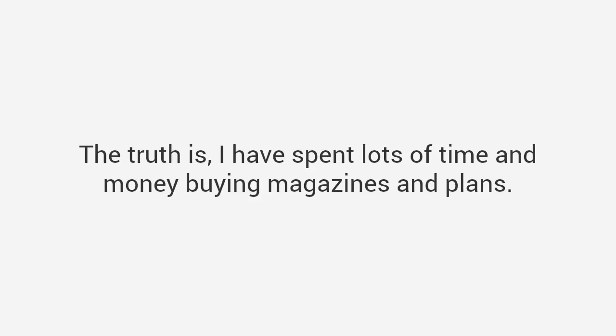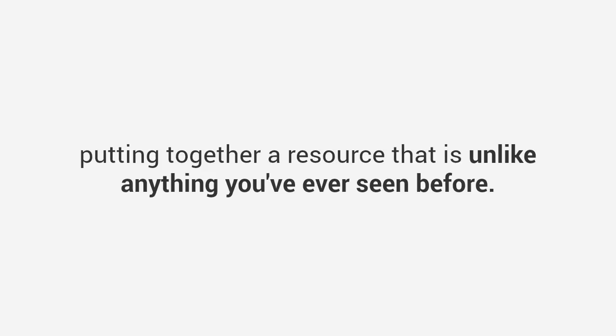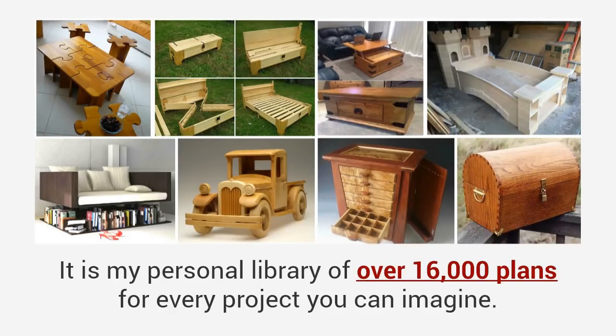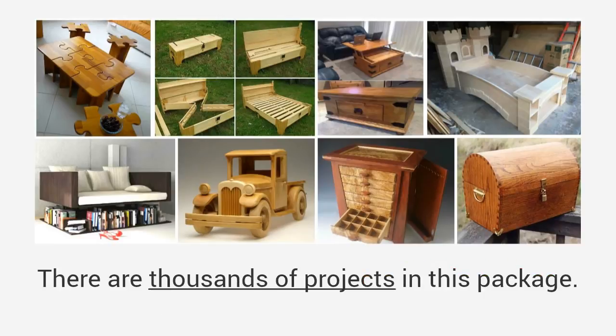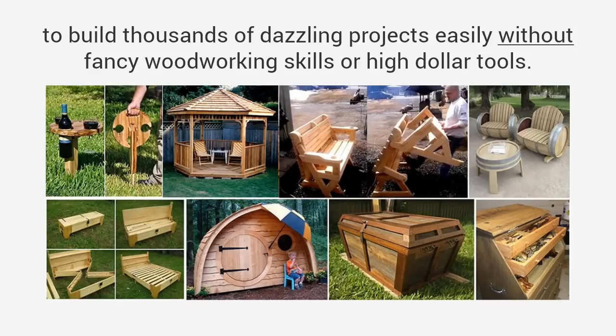The truth is, I have spent lots of time and money buying magazines and plans. Most of them just left me with more questions than answers. I decided to change all that. So to solve the problem, I've spent the last 20 years putting together a resource that is unlike anything you've ever seen before. It is my personal library of over 16,000 plans for every project you can imagine. There are thousands of projects in this package, years of work, all compiled into the single largest woodworking database in the world. Plans that have been used for years to build thousands of dazzling projects easily without fancy woodworking skills or high-dollar tools.